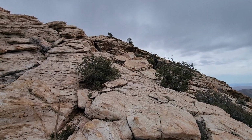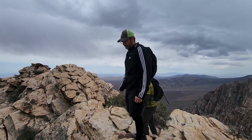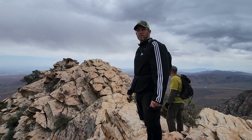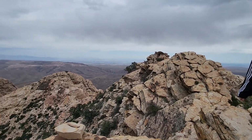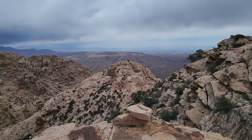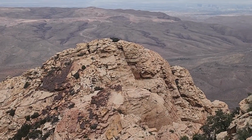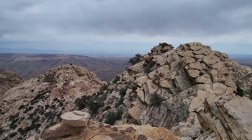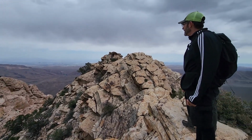Okay, onward. John's going to describe where we are and where we're headed. We're at that first summit that we saw that was on the right when we saw two summits, and Black Velvet Peak is evidently right down here. So from here it looks like it's quite a cliff getting down there. Tell us about it, John?